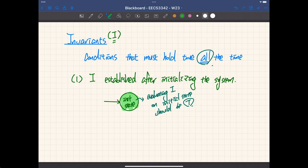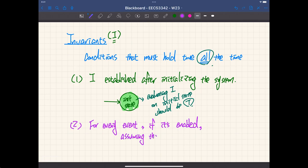And what about case number two? Case number two, slightly more complicated, but it's not too bad. Case number two is, for every event, if it is enabled. All right, I'll talk about each one of them. Then, assuming that the invariant I is true, then I remains or preserve. Let me use the word preserve. That's what's used in your slides. I is preserved to be true.